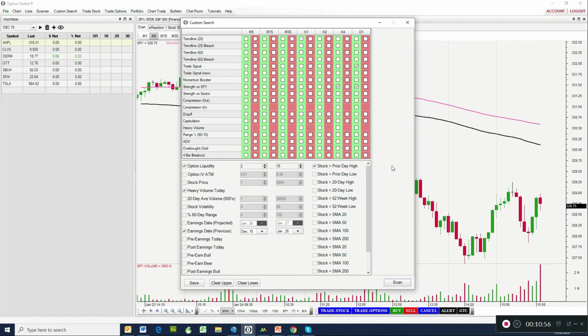Now this is a pretty tough condition for a stock to meet, and let's just review all the constraints that we have here. Good option liquidity, heavy volume Friday, previous earnings date, it's already reported, so we've seen a decent earnings reaction to the stock. Stock greater than prior day's high, relative strength on a 4-hour basis and a daily basis, and it's on a buy signal from our system. We may very well return no results. I don't know. Okay.